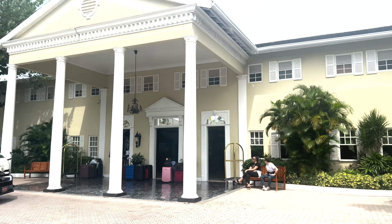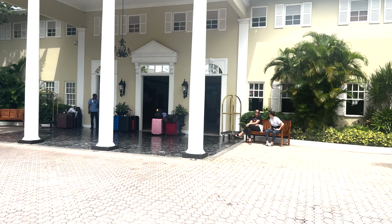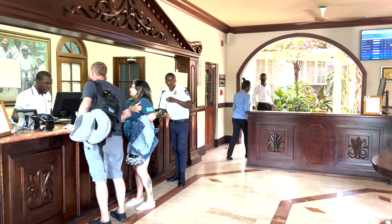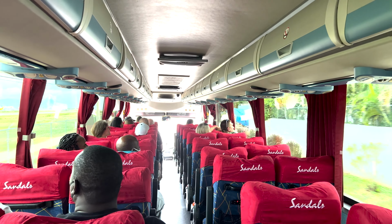Let's take a look around. This is the lobby area where we first came in at. We set our bags down until our room was ready at 3 o'clock. Wait, let me show you our experience arriving, which quickly turned into night. The bus took us over to the resort.